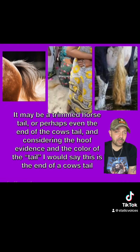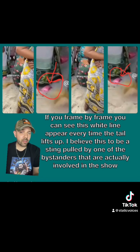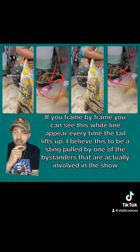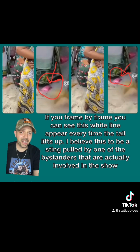Now I have found some examples of horses who have had their tails trimmed. However, for me, it still more resembles the tail of a cow, which I firmly believe is fitting for someone who has slept with a married man. So there was also a portion in the original video where the lady seemed to be able to move her tail by her own power. However, through my process of still framing, if you look here at picture 2 and 4, directly above the tail there is a small white line. That string is most likely being pulled by one of the innocent bystanders that are in on the act.